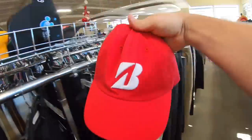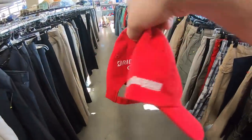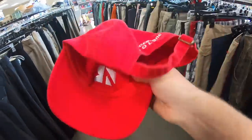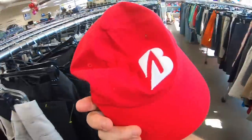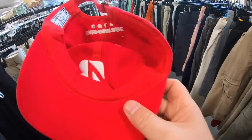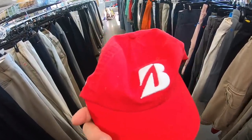And this nice Bridgestone golf hat, make golf easier. Bridgestone golf, adjustable one size. Hats are gonna be $1 or either $1 or 50 cents. I don't really remember, but really good condition. Like no signs of wear. Probably get like $10-$15 plus shipping.